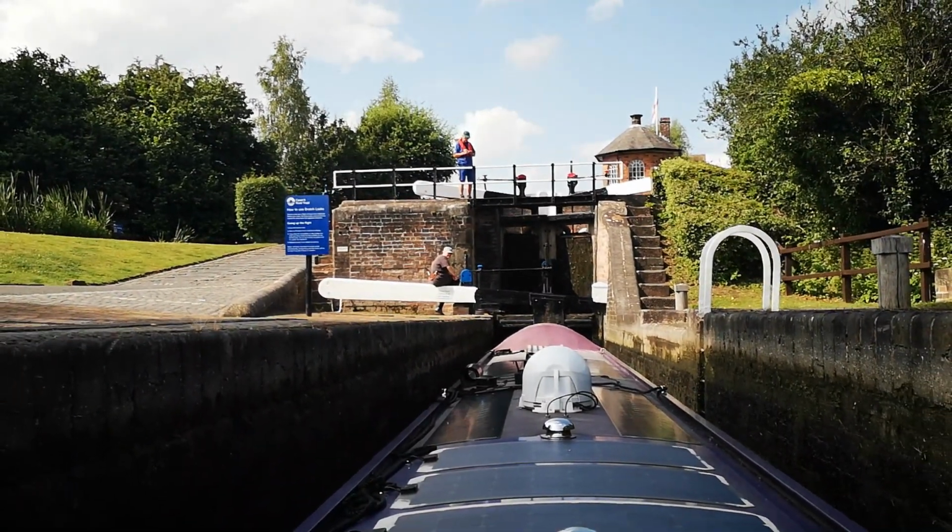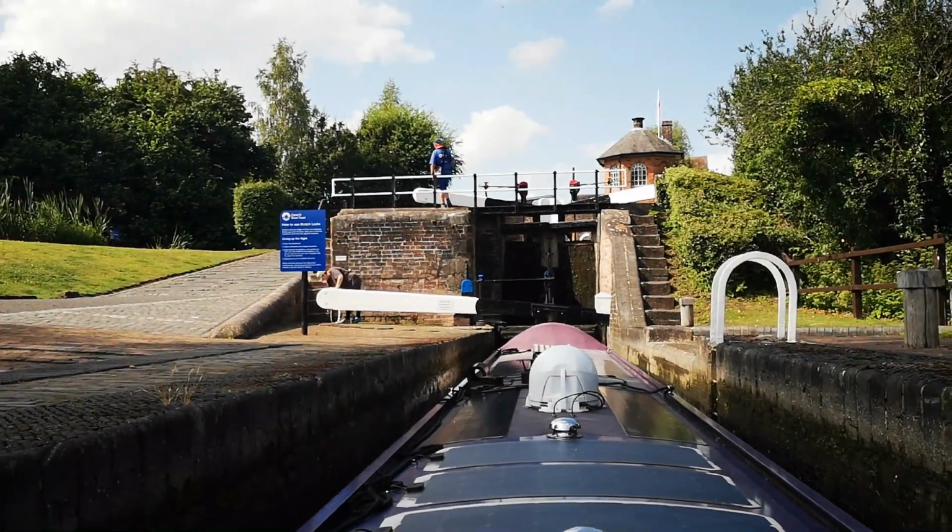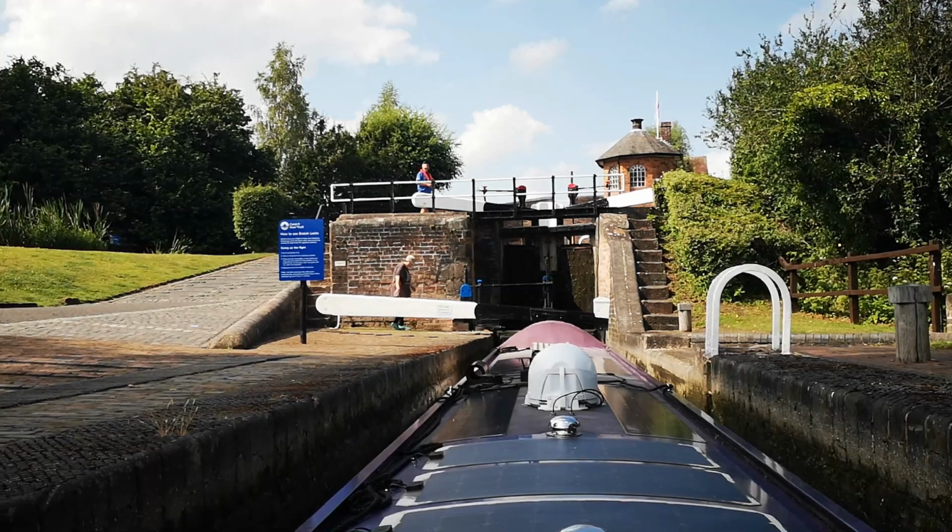Here we are now, just coming up the bottom lock in the Bratch. The Bratch locks cover 30 foot 2 inches between the three of them.